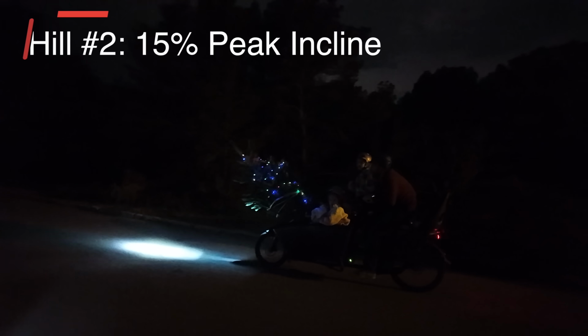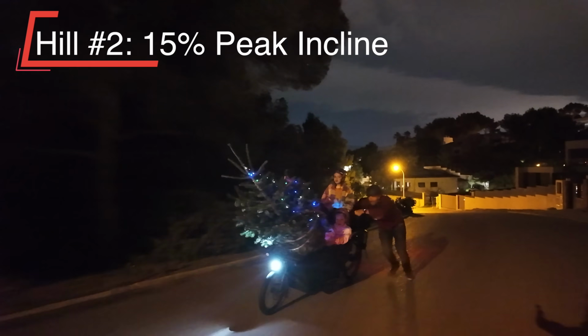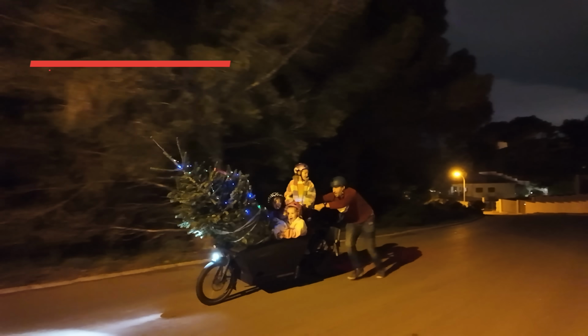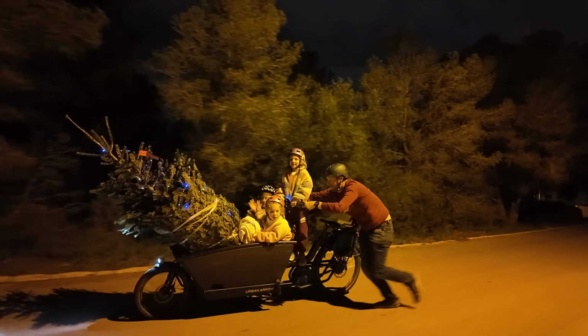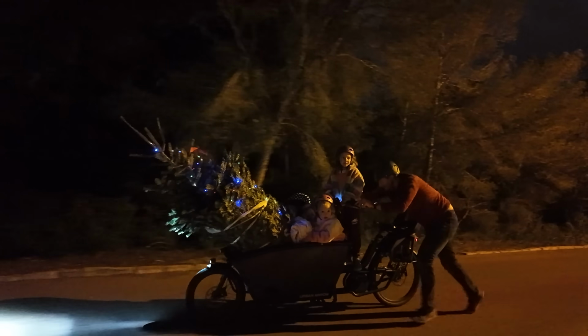Now for the second climb, it's only about 15%, so it's not as bad. And this time I decided it was more efficient to keep them in the bike. Their weight isn't that much in the grand scheme of things, and I could just simply push over the top of that. They find this entertaining, of course, and have all sorts of chanting every single time. Okay, almost there. 10 more seconds, 10, 9.